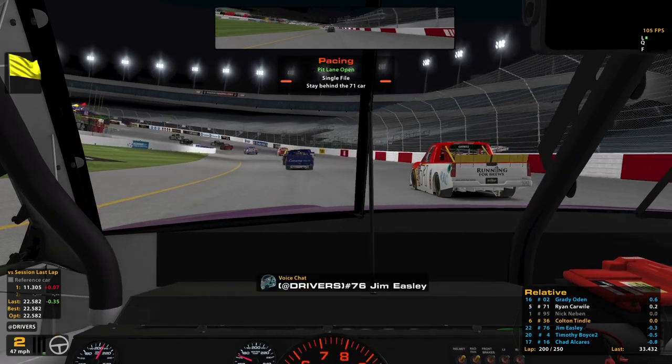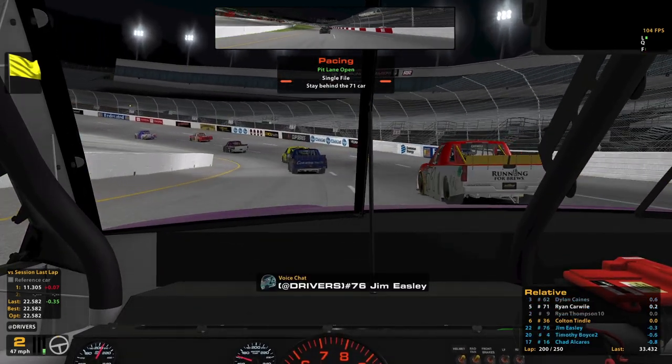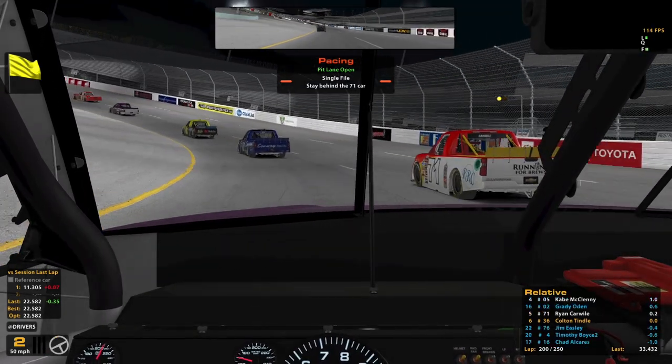I'll have another set in case we get a late caution. I'm just trying to beat the attrition. That's all. I think this is the best option for us.